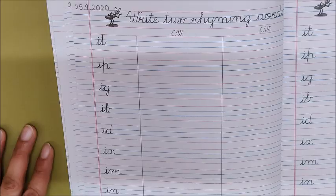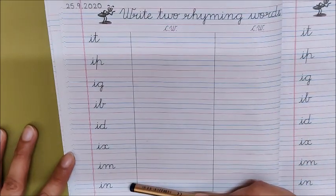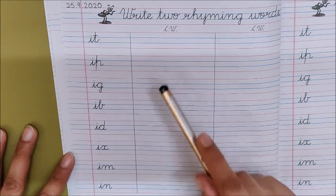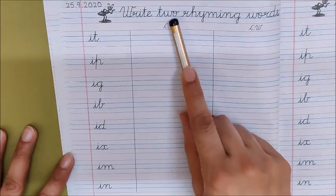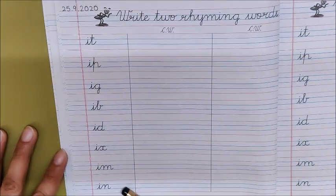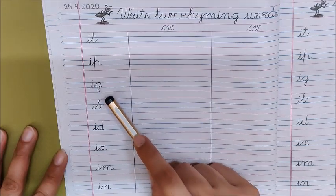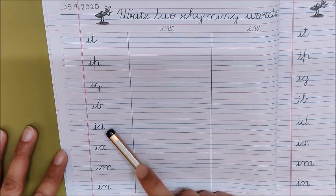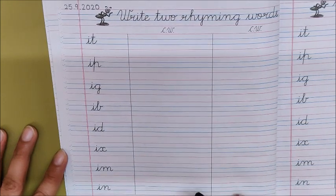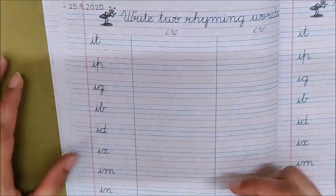On this page, we have so many different families. And what do we have to do? We have to write two rhyming words for these families. We have it, ip, ig, ib, id, ix, im, in. So are you ready to write two rhyming words with me? Yes, so let us begin.